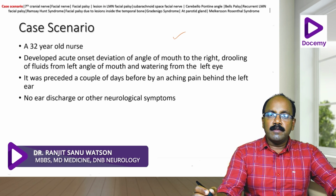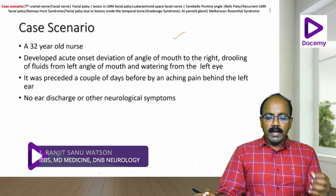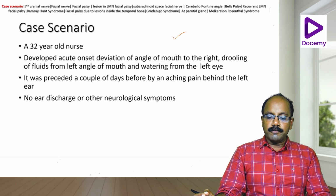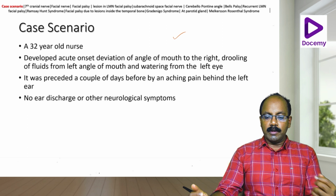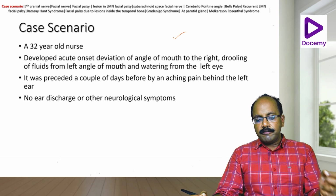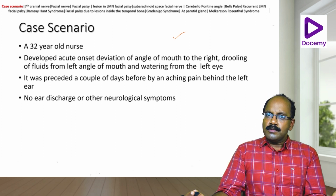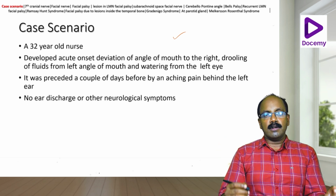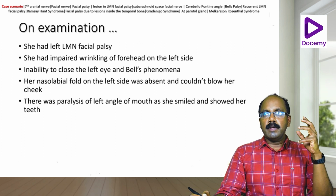We are now going to deal with the history of a 32-year-old nurse who came to my OP, who developed an acute onset of deviation of angle of mouth to the right, with drooling of fluid from the left angle of mouth and also watering from the left eye. It was preceded a couple of days before by an aching pain behind the left ear. There was no ear discharge, no other neurological complaints, and on examination, she had a left lower motor neuron facial palsy.